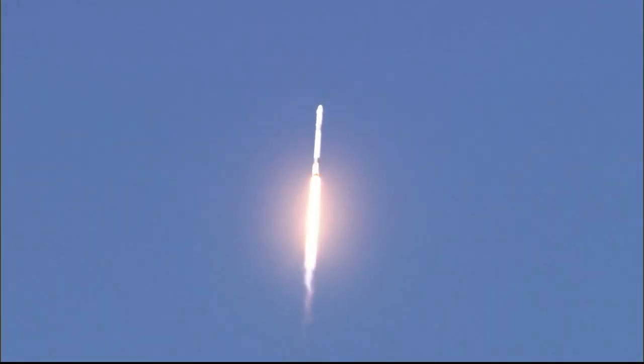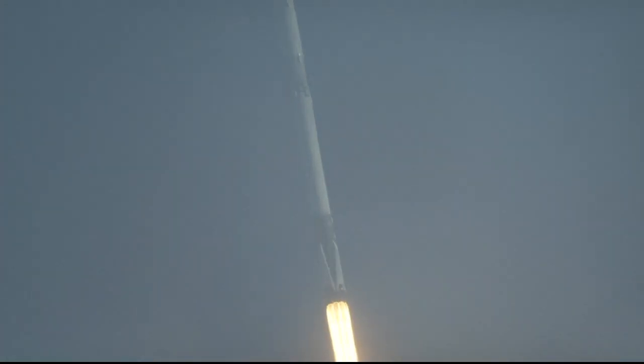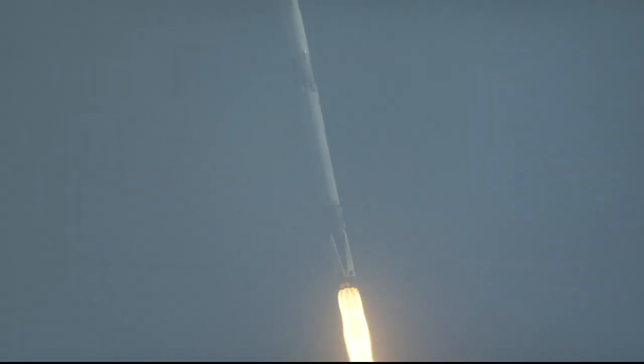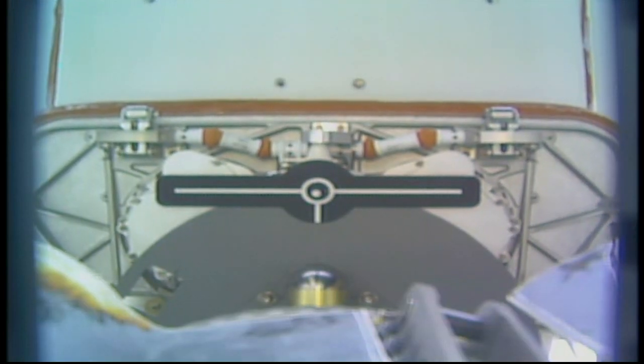And then the second stage being used to push Dragon into its preliminary orbit before detaching and sending Dragon on its way. It was a great launch down there in Florida, able to see Dragon and the Falcon 9 most of the way into orbit. Only a couple of clouds in the area and fairly clear skies, as you can see from this replay. Again, this launch back on Monday was successful.